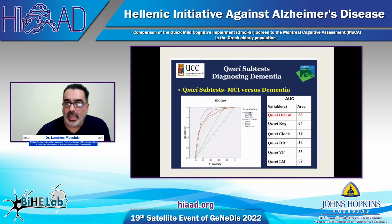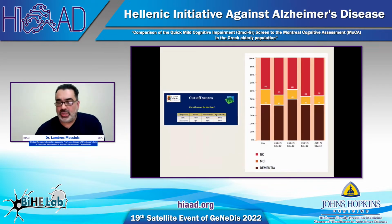And when they compared MCI to dementia patients, which was expected, they found that the subtest that measures orientation was the one that better discriminated between these two groups. Of course, they also developed various cut-off scores. On the left side of the screen, we can see the recommended cut-off scores for MCI and dementia with very high sensitivity and specificity levels.